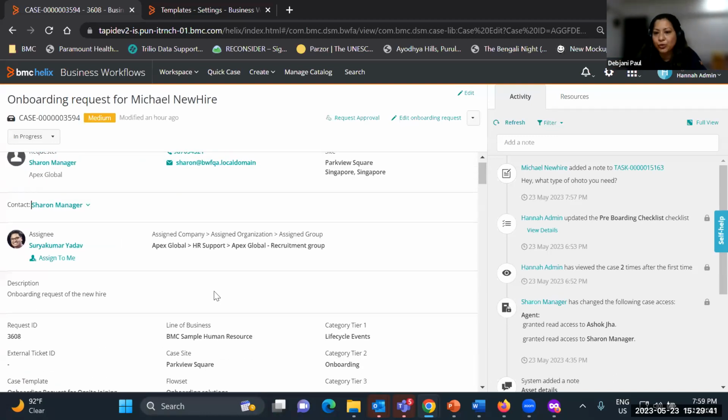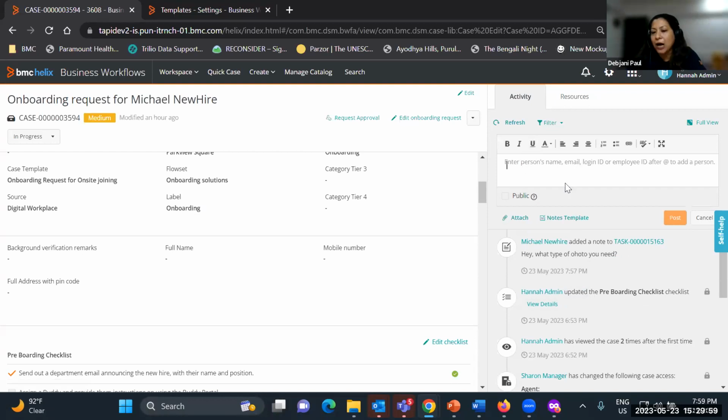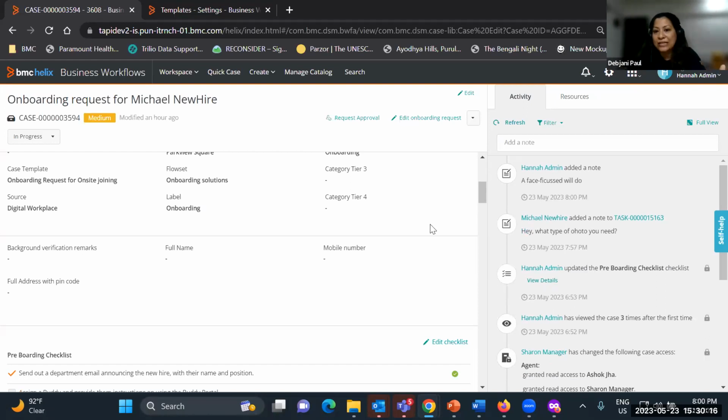In this case, let me just show you how the to-dos look. If you see on the right-hand side under the activity logs, it says that Michael has just added a comment as part of this particular task: What type of photo do you need? Similarly, Hannah can answer this note and make it public, say, face focused will do. And this should be visible and accessible to the person on the front end. So this is one interaction.